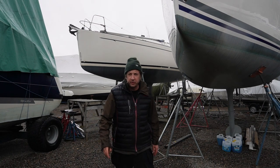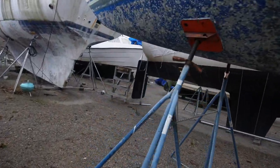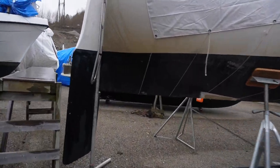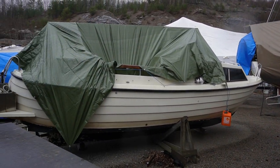It's not always easy to find the right bolt. There's so many here, but I'm gonna find it. I think that's the one.